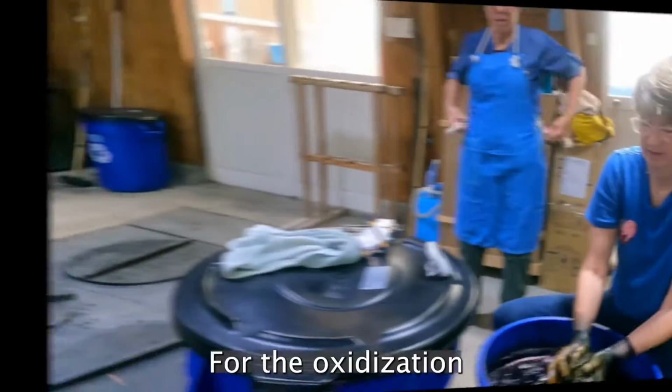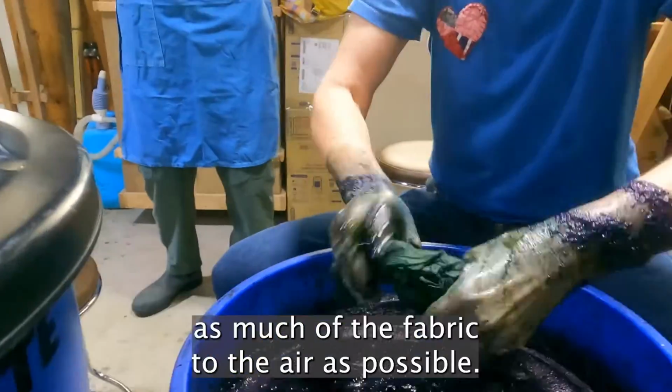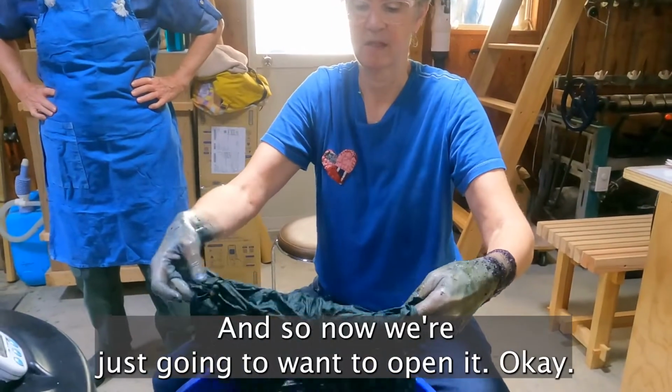For the oxidization, I needed to squeeze the indigo dye out and then open up as much of the fabric to the air as possible. So now we're just going to want to open it.